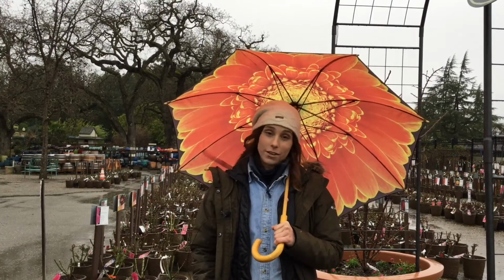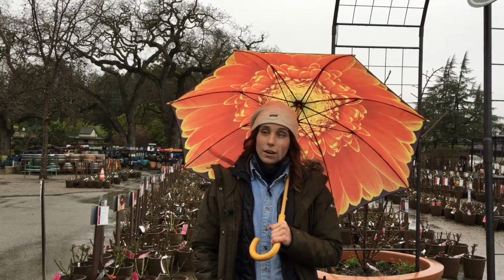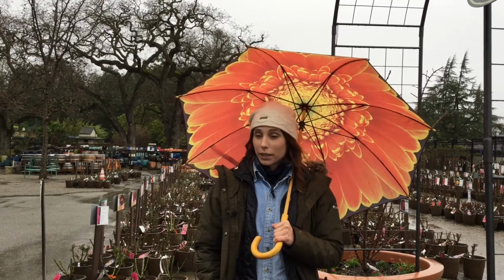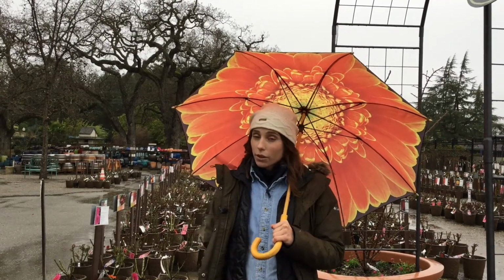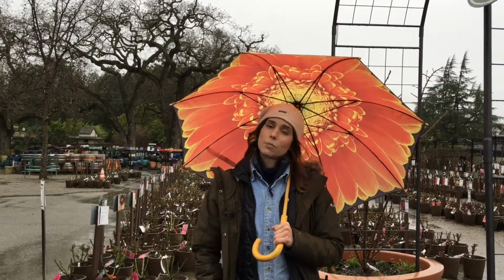We love our roses here at Alden Lane, and we would love to share that love with you. Roses are a plant that can be grown by anyone. A beautiful plant for a novice gardener or an expert gardener. We have roses for everyone. And roses can go in so many different spots in the garden.